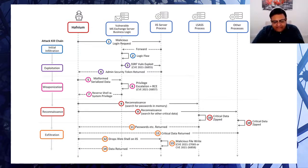Then the next stage is the real exfiltration stage, where they can actually now drop a web shell because they have admin privileges, as we saw in step number 4. They had gained privileges, so they ended up dropping a web shell on the IIS server, and then the web shell will execute like a normal HTTP request is sent to the web shell. The web shell does whatever it is that is being asked for in that OS command that the attacker wants to be able to run. They're able to run a whole bunch of PowerShell commands.